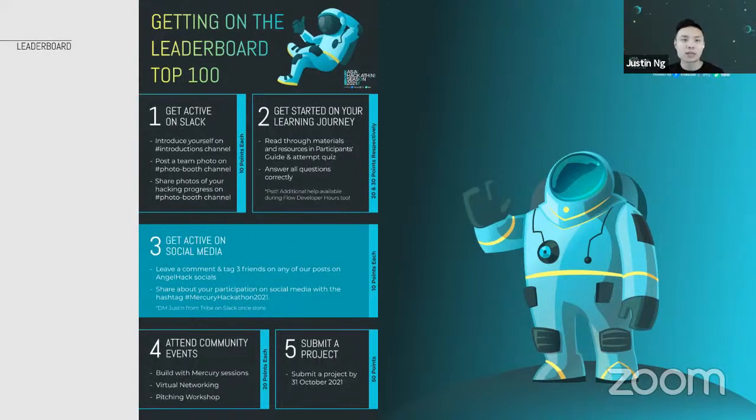Once you get yourself on Slack, you will get 10 points for being on it, and we would like you to be active on Slack. By being active, it is about introducing yourself in the introduction channels. You can post a team photo, and also show us your hacking progress through photos or memes and things like that through various channels available on the Slack workspace.